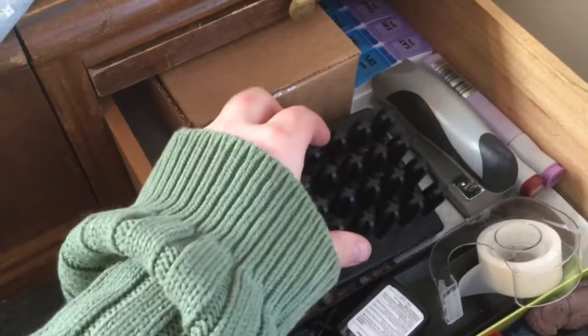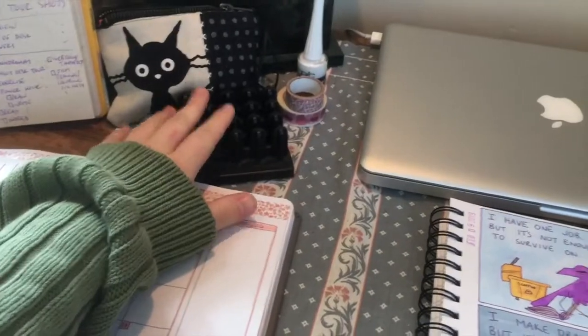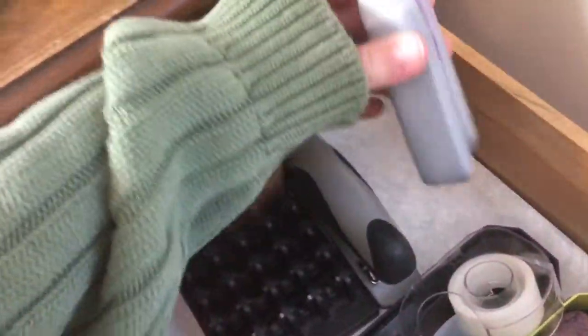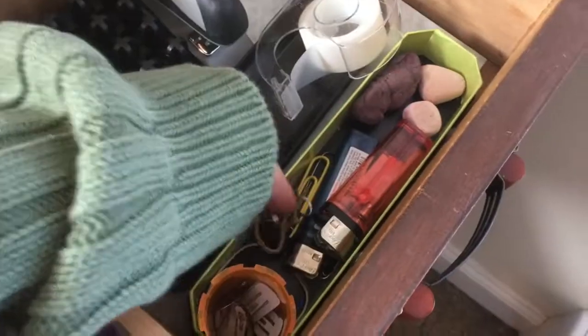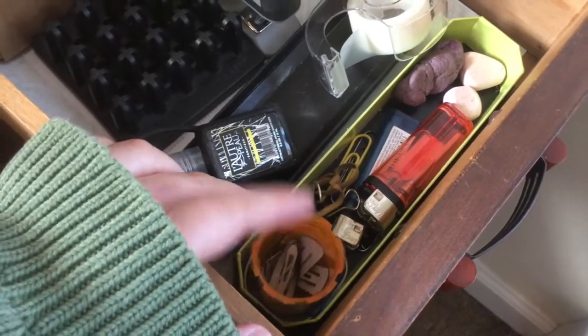A holder for my markers. If I want to keep certain markers out on my desk, I'll put it right here and keep the markers that I'll be using for the next couple days in there. Some stamps underneath. Stapler, refill inks for my Copic markers. Scotch tape, hand sanitizer, erasers, lighters, rubber bands and paper clips, hair clips so that I can put my bangs out of my face when I'm drawing.